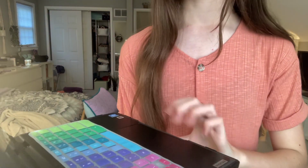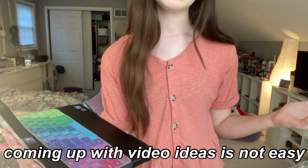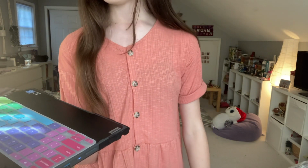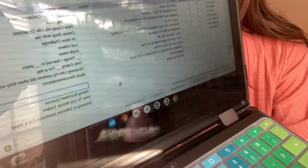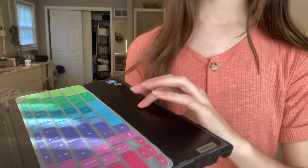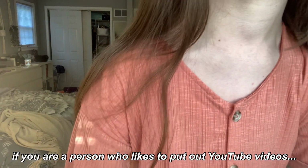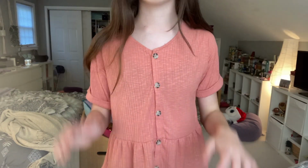It's also really great to keep track of video ideas, because obviously coming up with video ideas is not easy. I actually have a video about that too, so if you want video ideas, watch that. But I like to use this to keep track. And then on the very bottom, I have a new sheet for every month. So right now I'm on April. If I add another sheet, it would be for May. So if you guys are interested in keeping track of your YouTube videos, if you are a person who likes to put out YouTube videos, I would suggest trying to make a Google Sheet to keep yourself organized.